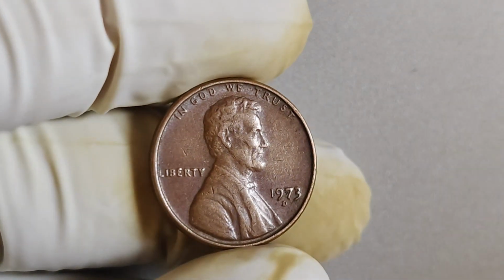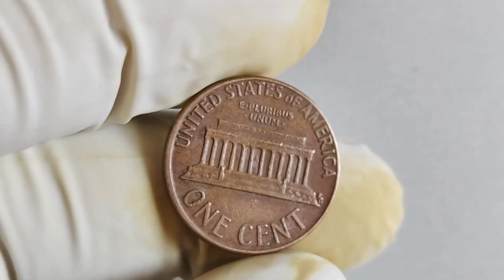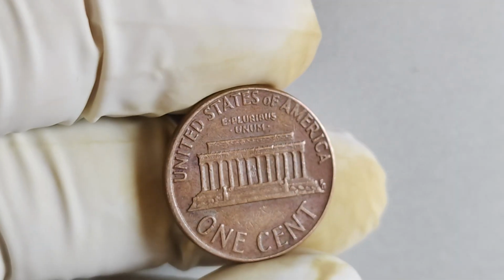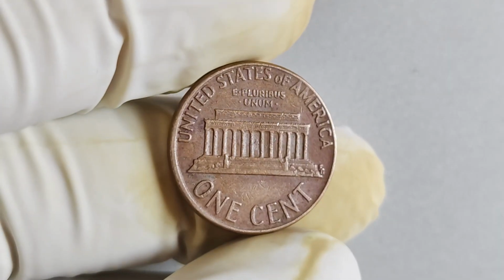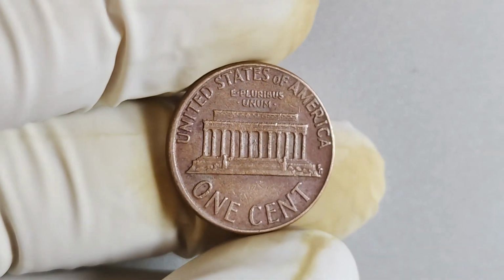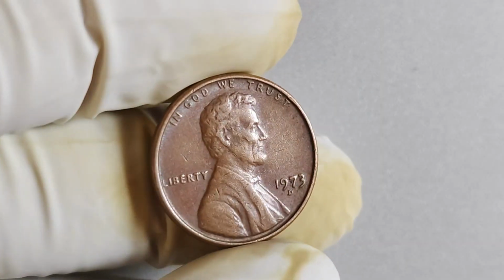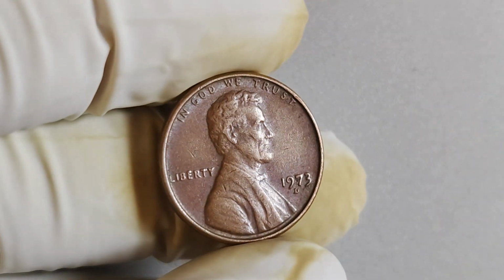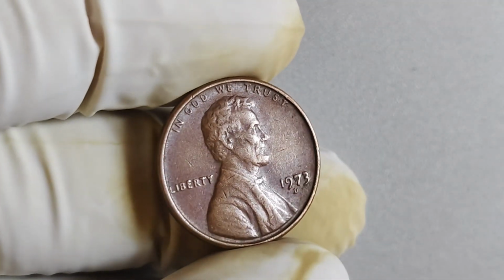First, let's talk basics. The 1973 D Lincoln penny was minted in Denver. That little D right below the year means it came from the Denver Mint. In that year alone, over 3.5 billion pennies were made with that mint mark. So you're probably thinking, what's so special about one lousy penny out of billions? Most of these pennies were made just like the rest, bronze, average weight, same old Abraham Lincoln looking solemn.